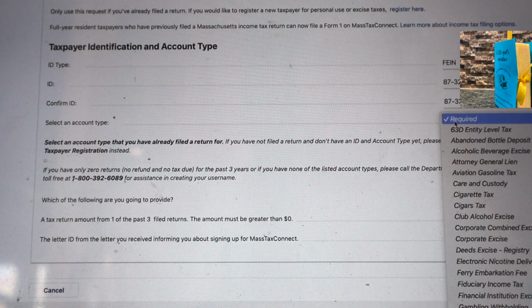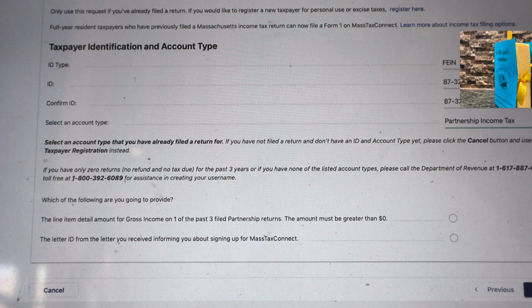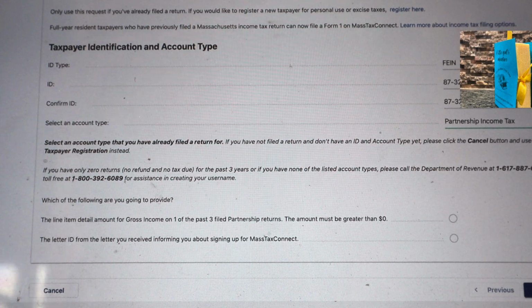Okay, select an account type. Partnership income tax is what it says on the letter, so I clicked that. Let's see. The letter ID from the letter you received informing you about signing up for Mass Tax Connect. All right, good thing I have this letter. That works out good. Okay, so then click next.